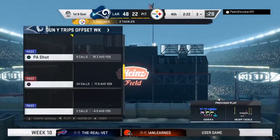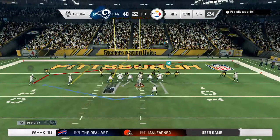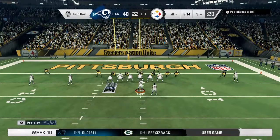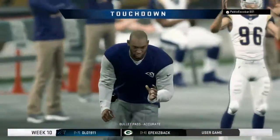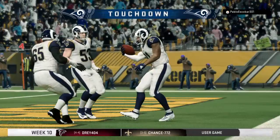But you and I both know, well-conditioned, and he did tell us that he thrives on being at his peak late in ball games. 2 big plays in succession. Not sure this D knows what hit him, but now they got to get ready. It's 1st and goal. Here's Goff. And this will be caught. And the carnage continues. It's another touchdown.